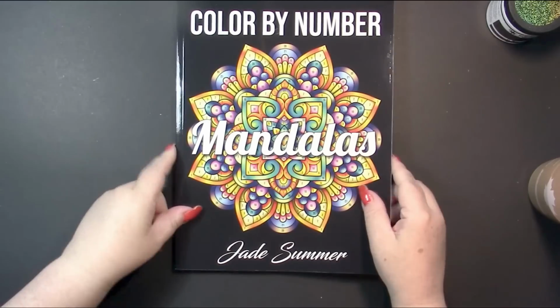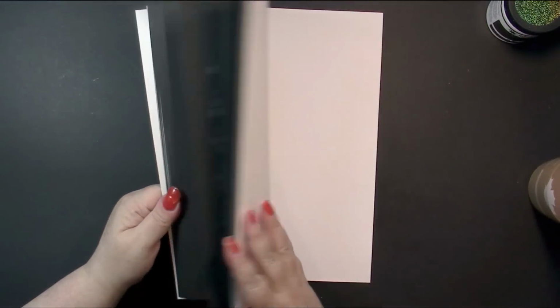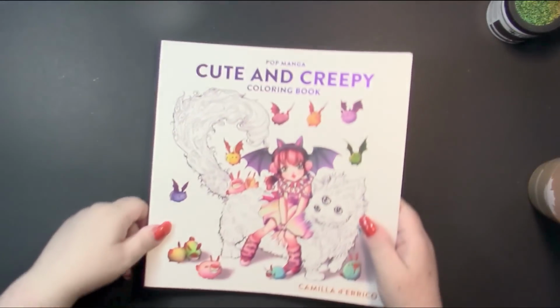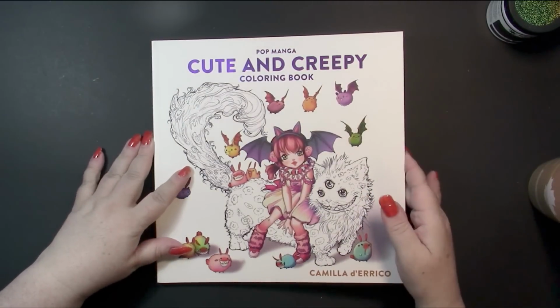And then I was one of those who jumped on Jade Summers' Color by Number bandwagon. So here's the mandala one, which I haven't worked in yet. And another pre-order was the Pop Manga Cute and Creepy, and I haven't done anything in here either.